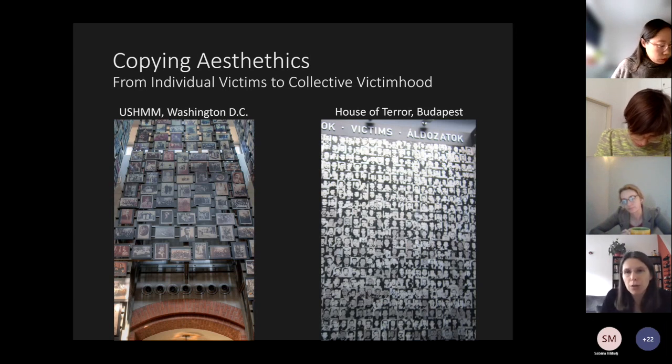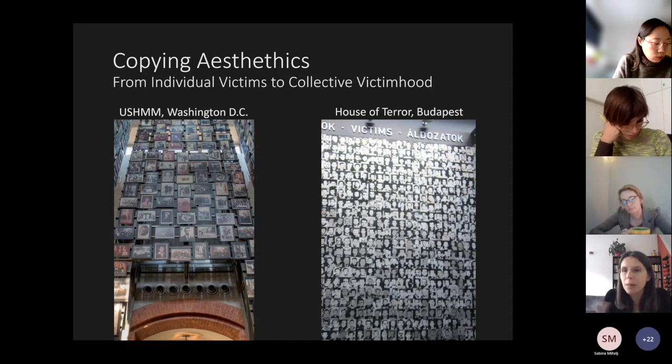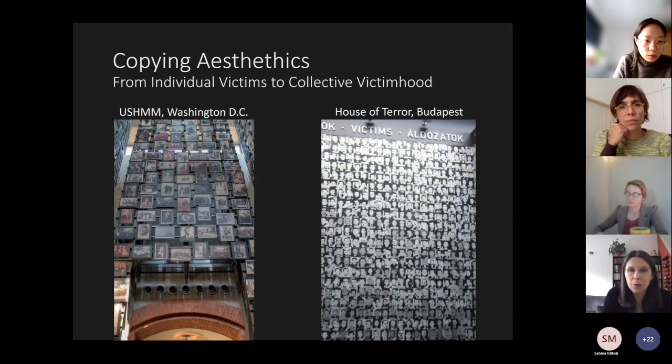Here's an example of the House of Terror in Budapest. This is a museum that is located in a building in which first Nazi collaborators had tortured prisoners, and then after 1945, socialist state security tortured prisoners. So it is one of those Eastern European buildings that has this double history of first being used in the Nazi era by Hungarian collaborators and then by the state socialists.